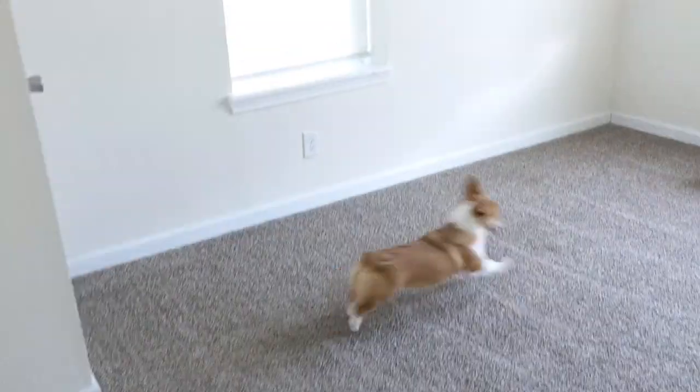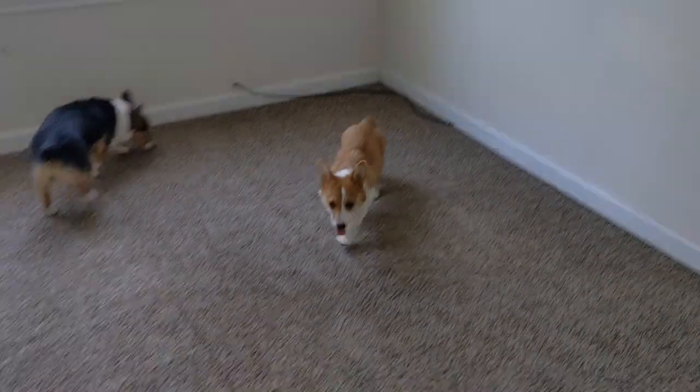Guest room over here, or at least we think it's going to be like a guest room or something. Got a closet. Yeah, girls, and no carpet. Get a hold of it. Hey, come on.